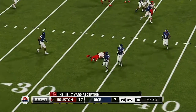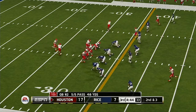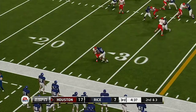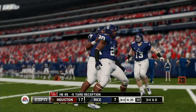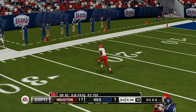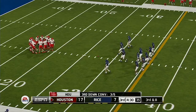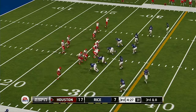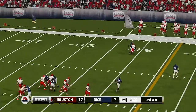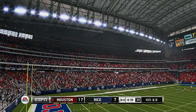Falling back and got his man. With the reception. Gain of 7 yards. That'll bring up second and 3. Throws it out right to the running back. From their own 27-yard line, it's third down. And he just gets rid of it. Nothing clicking there. Let's see if they can make a few adjustments before their next series.